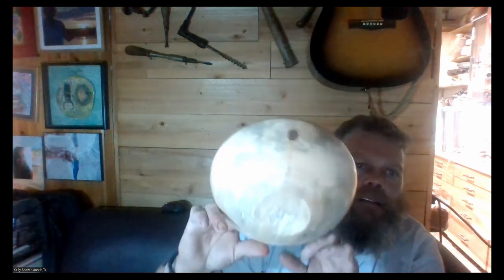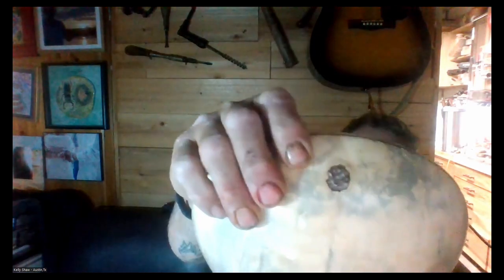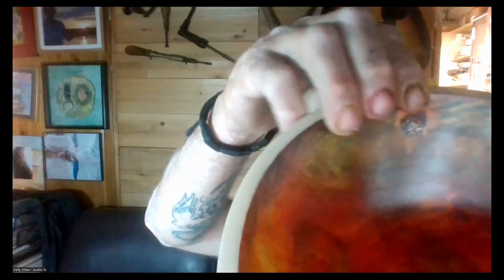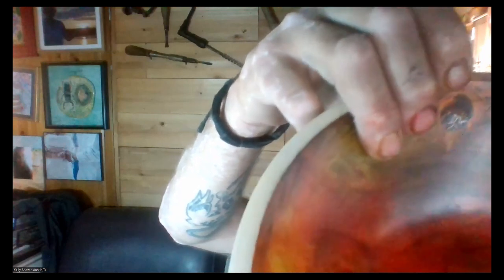On this little bowl right here, that hole was on there, so I just shoved some copper pieces in there and a couple pieces of, I don't know, some crushed opal or whatever, and then a little bit of CA glue. Turn it off, Chris. That's cool. You get it off, you turn it off.